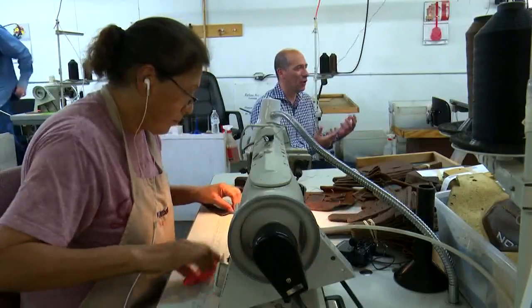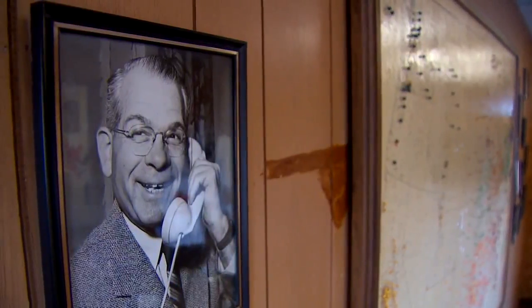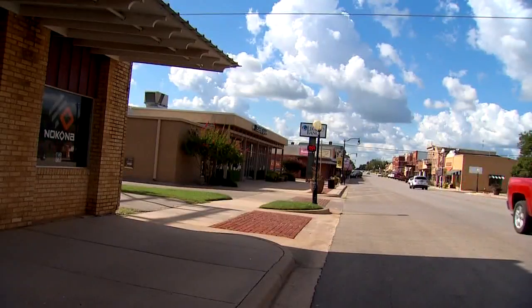"Yep. And the only way to hold on to that is by continuing to produce here. I wouldn't call it logic, I would call it having a hard head, which my granddad did. He says, we're gonna do it this way." But after 85 years of doing it this way, Nokona is actually moving. Not across an ocean, just across town.